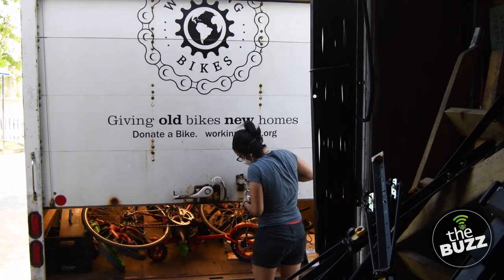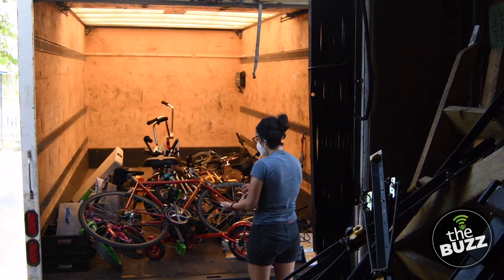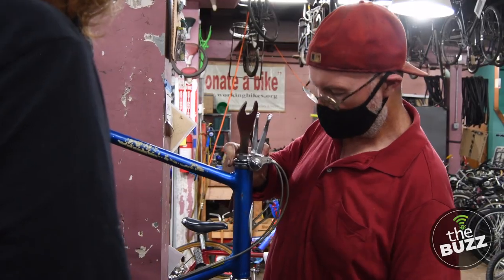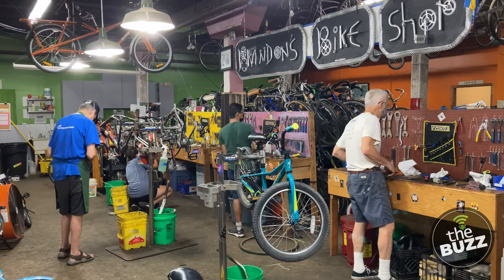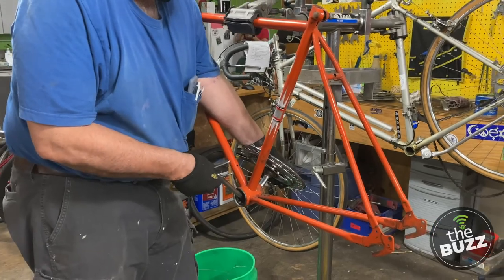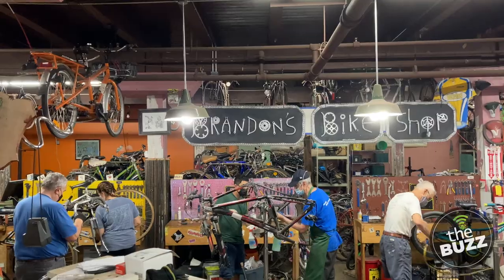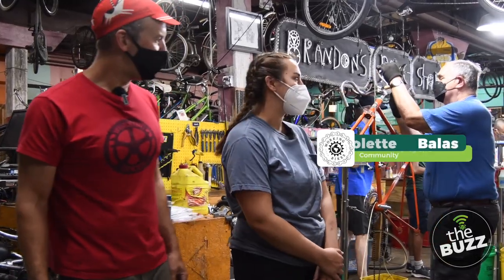About 30% of the bikes that come to us will stay around Chicago. Half of those will get refurbished by professional mechanics and sold, and half of them will get fixed by volunteer mechanics and donated locally. Here we're going to refurbish maybe 1,500 bikes this year with all these amazing volunteers to get the bikes out to people who need them and might not be able to afford them otherwise. So Brandon's Bike Shop is a really great volunteer space.